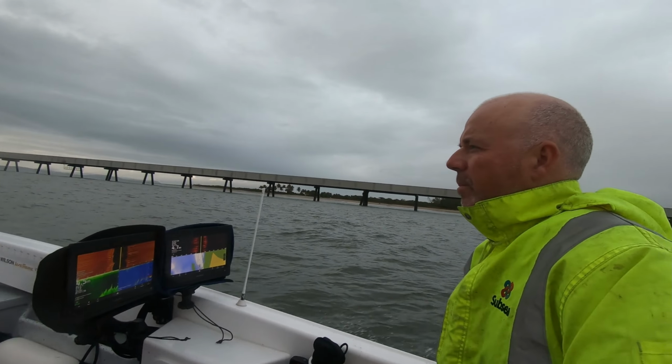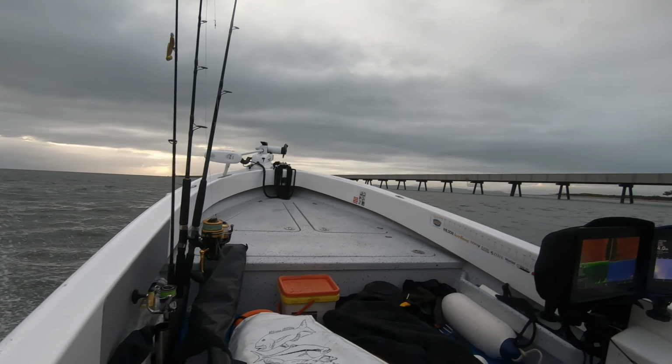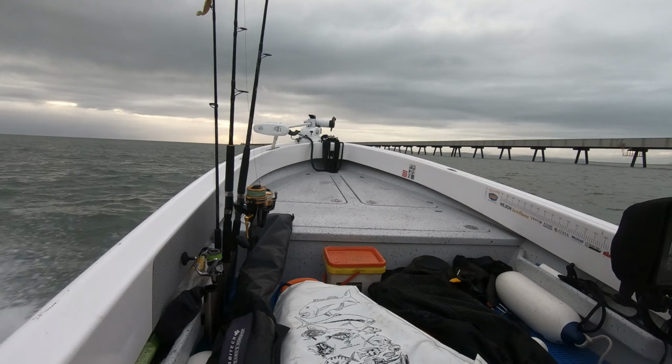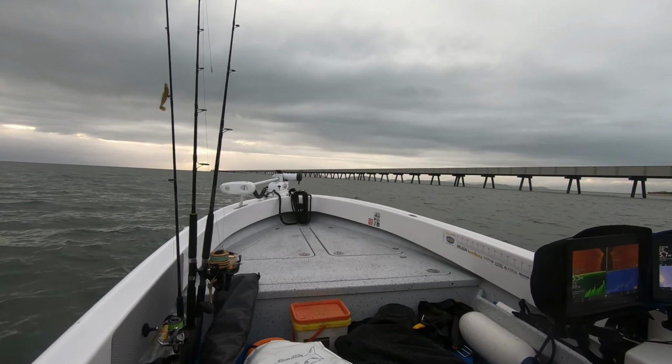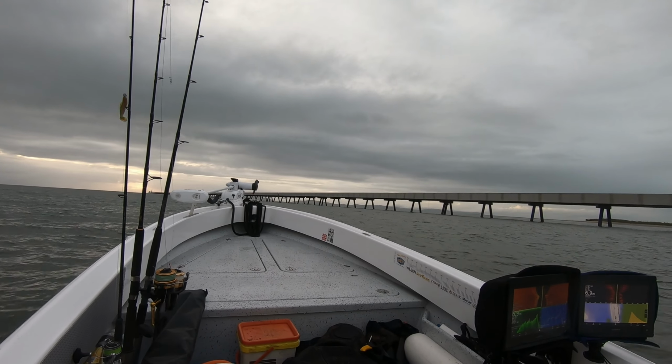Finally getting out, hopefully. Had a week of terrible weather. It's our first chance to go diving up here. We're going to try to get to Pelorus. Anyway, so far so good.